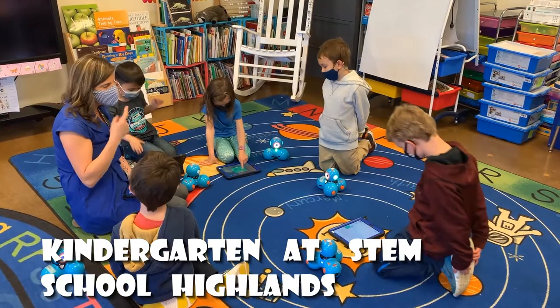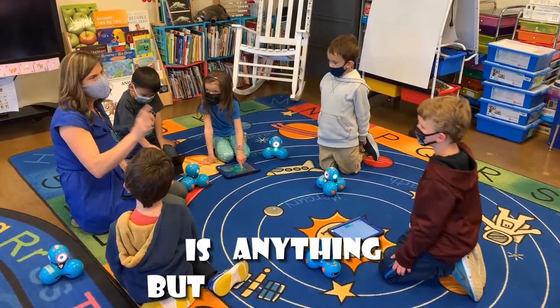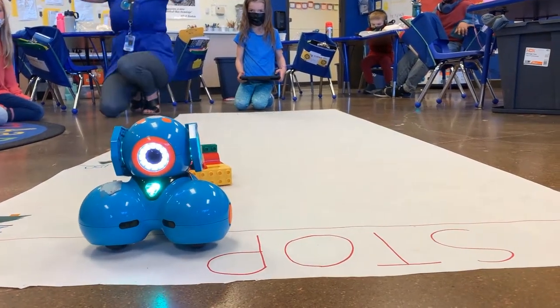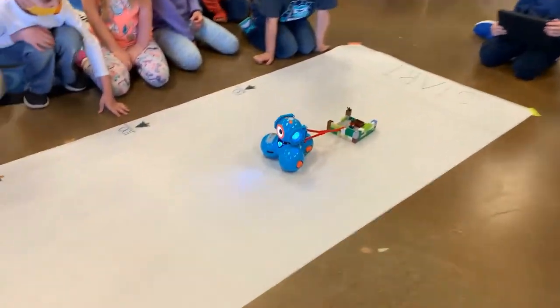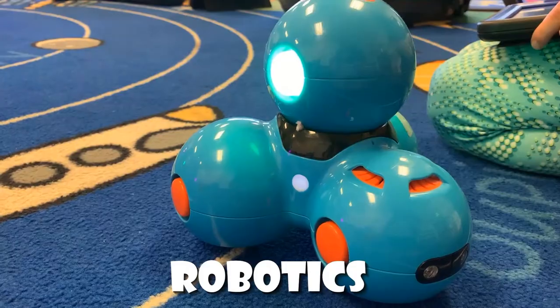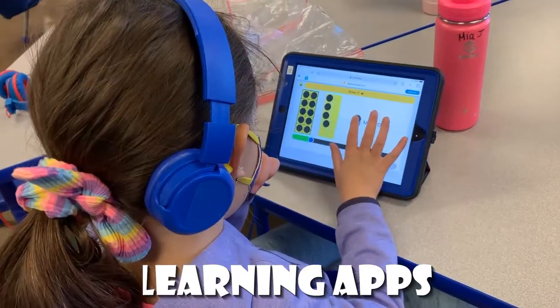Kindergarten at STEM School Highlands Ranch is anything but ordinary. Excitement, innovation, and fun all throughout the day. STEM kindergartners learn while using the latest technology, including 3D printing, robotics, coding, and learning apps.